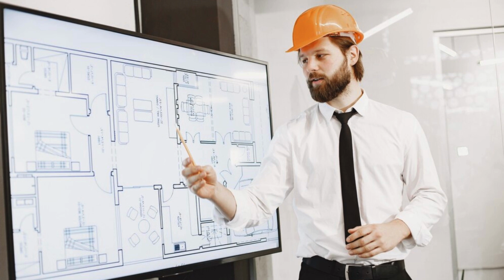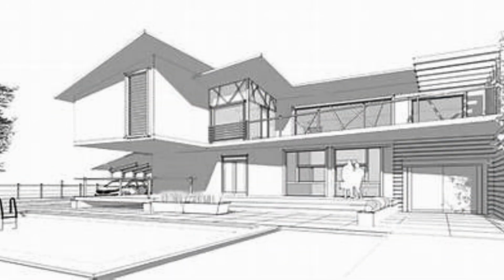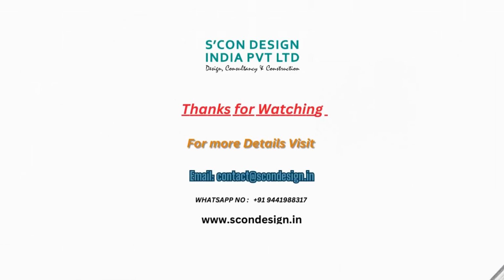Whether it's residential, commercial, or institutional projects, they have the expertise to handle a wide range of architectural design needs. One of the key factors that sets Scon Design India Pvt Ltd apart from other architectural design firms is their ability to provide customized solutions. They understand that every client is unique and has specific requirements and preferences. Therefore, they work closely with their clients to gain a thorough understanding of their vision and goals. This enables them to create designs that are tailored to meet the specific needs of each client.